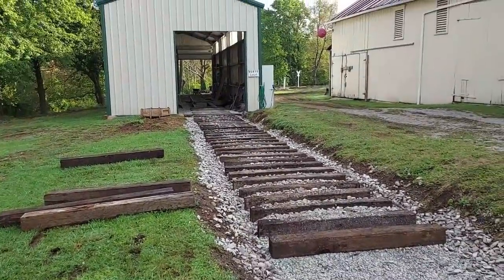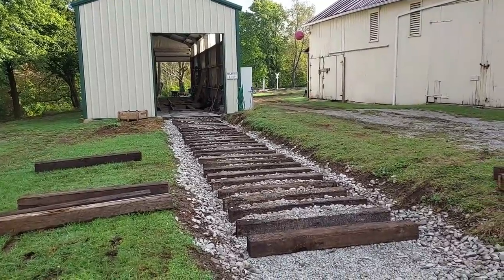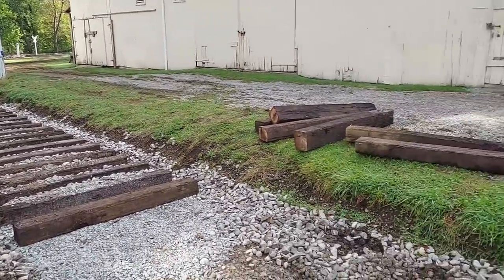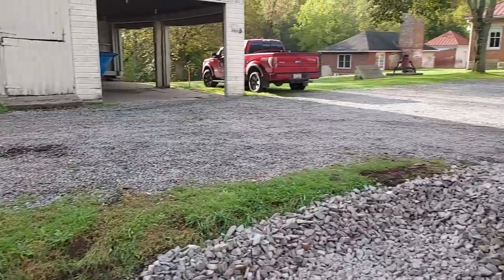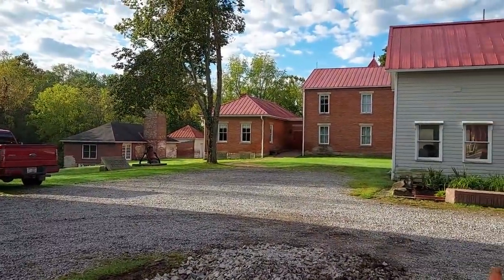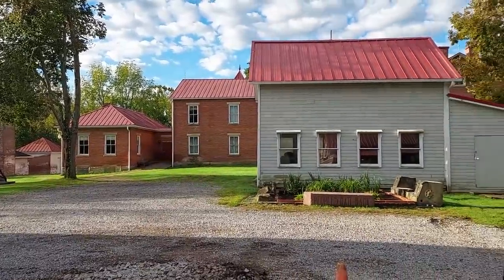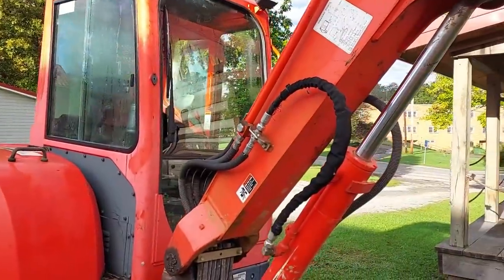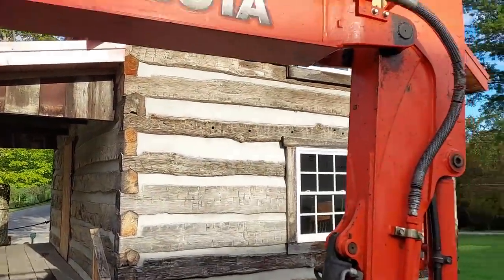A couple of the other volunteers have done this. I'm up here today. We're going to finish the ties and set some rail. Got to go back and sort rail this morning. So, shot of the Historical Society here. Got my machine warming up, just got here. Gonna be a nice morning.